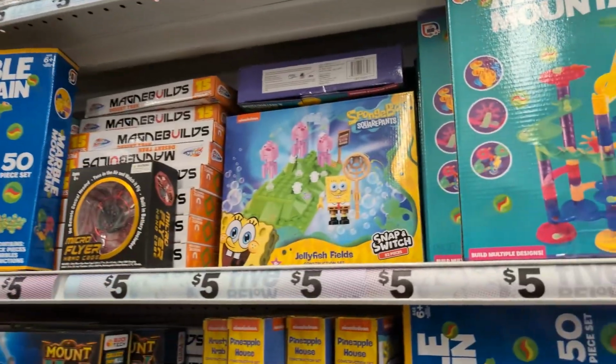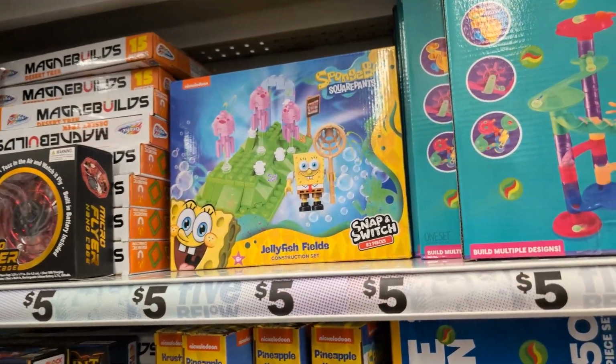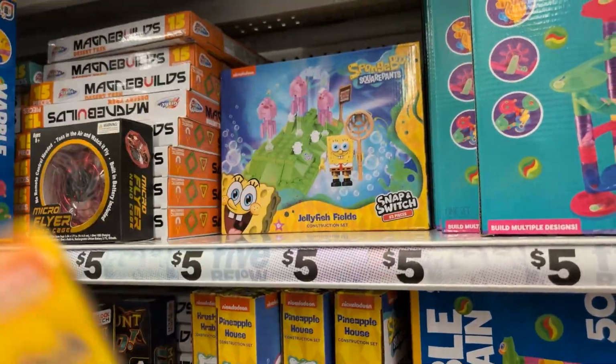Marble Mountain? No. Oh, what? Oh. It was hidden back here. Okay, so, dang, that's sick. That is dope. We're gonna get one to keep sealed.